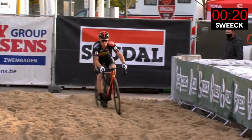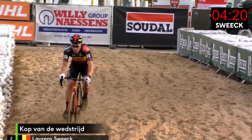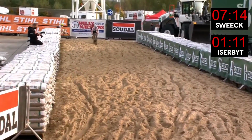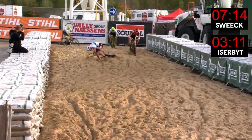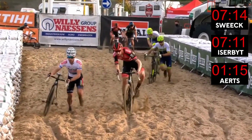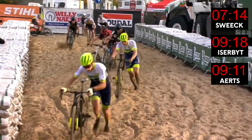On lap 2, Sweeck is up by 7 seconds and takes another second off his sand time. Ailey chooses the left line again and falters early. Toon, who is currently in 5th and 6 seconds behind Ailey, takes the express lane but also has to dismount. Ailey and Toon stay steady at around 9 seconds, with Laurens 2 seconds faster.